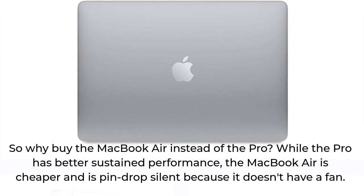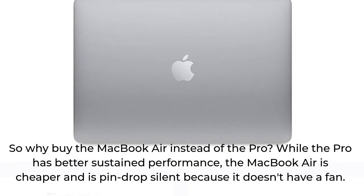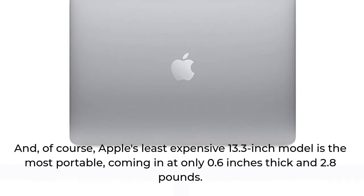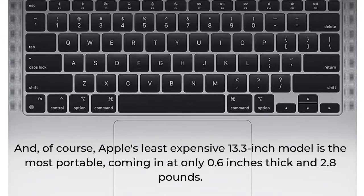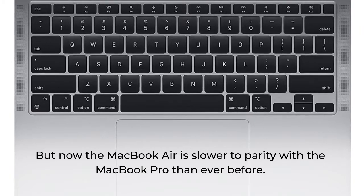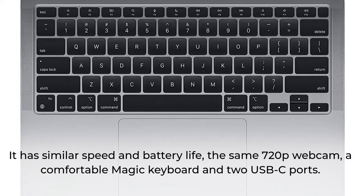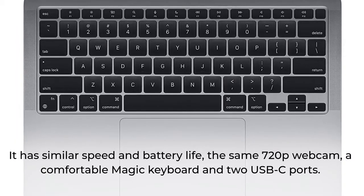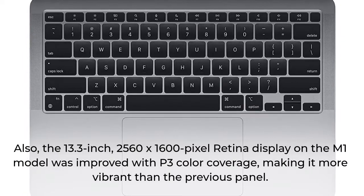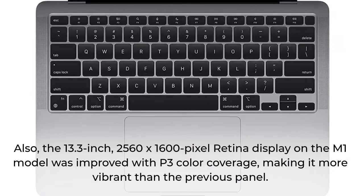While the Pro has better sustained performance, the MacBook Air is cheaper and is pin-drop silent because it doesn't have a fan. And, of course, Apple's least expensive 13.3-inch model is the most portable, coming in at only 0.6 inches thick and 2.8 pounds. But now the MacBook Air is closer to parity with the MacBook Pro than ever before. It has similar speed and battery life, the same 720p webcam, a comfortable Magic Keyboard and 2 USB-C ports. Also, the 13.3-inch, 2560 by 1600 pixel Retina display on the M1 model was improved with P3 color coverage, making it more vibrant than the previous panel.